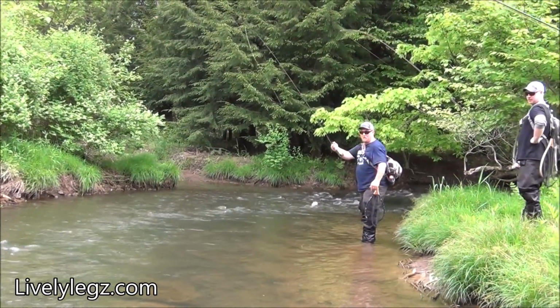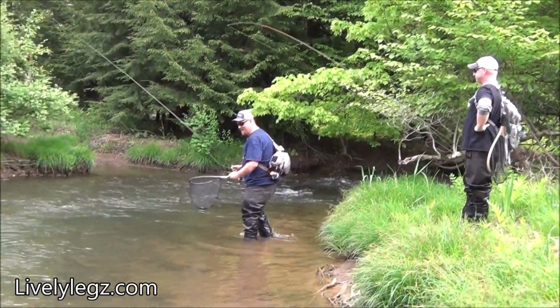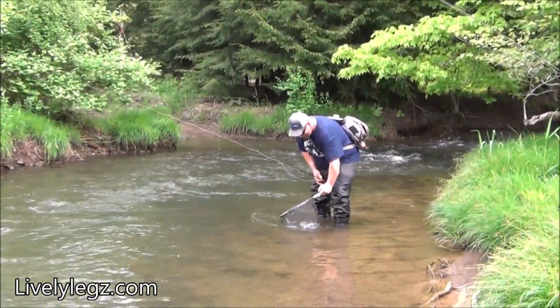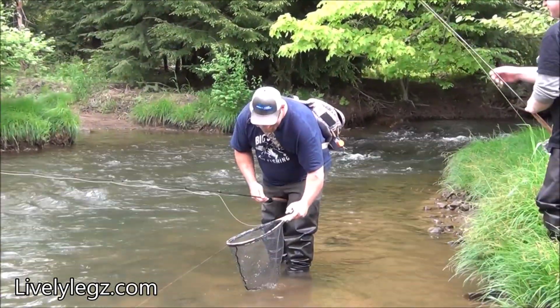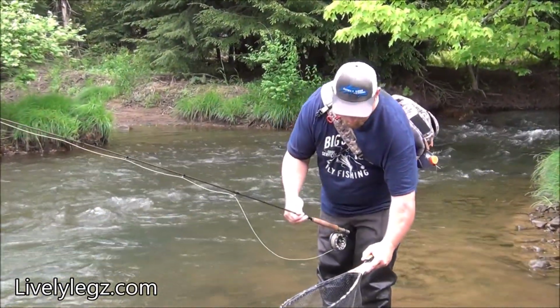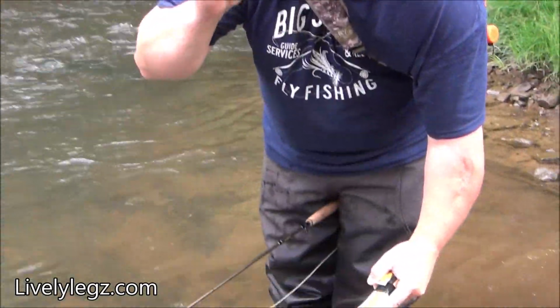Look at that, the slingshot. That's on, I know what fly I caught that one on. That's on a sulfur nymph. Let's go up and get a look at that first fish of the day on the first run with Big Shrive, who now has Big Shrive's Fly Fishing Guide Service.